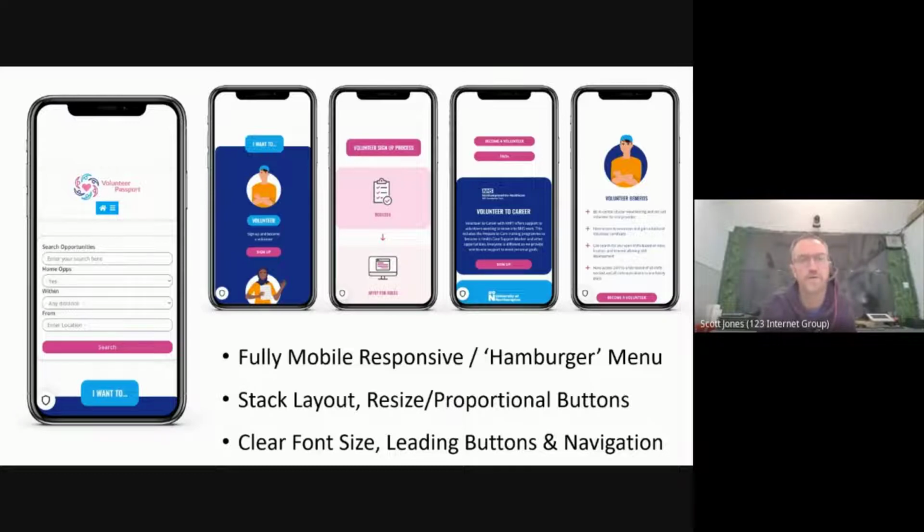So we wanted to make sure that although the framework was in place and the functionality was perfect for what it needs to do, the design from desktop wasn't lost in translation into a mobile platform. So all the design work we did in the UX was about how that would look and appear on a mobile phone.